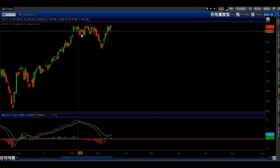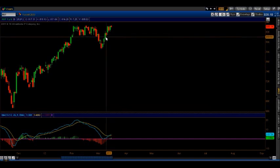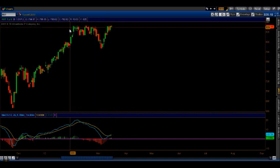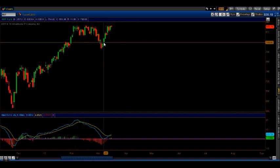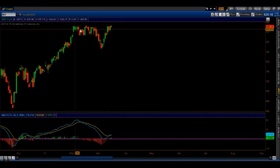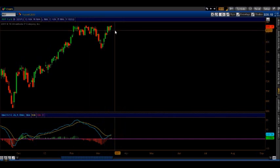We would need to see a large impulse bar that would break above those highs. Now, we have basically gone sideways for weeks here, and then we dipped, we came back up, and again we're coming right at the same resistance level. I mean, there's clearly a lot of resistance in this area, but eventually we will get a decisive move.